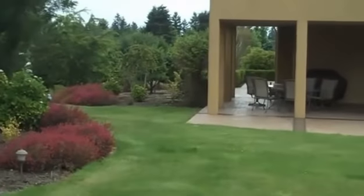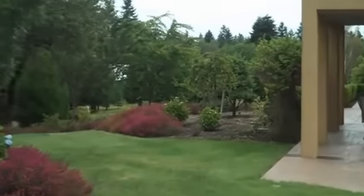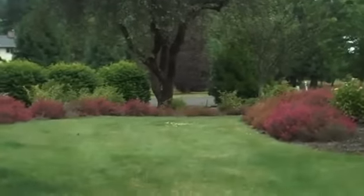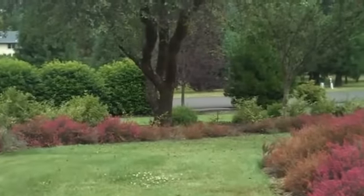What I'm going to have you do is take a walk with me real quick. Let's go this way. We're going to take a quick walk through the yard here so that you can get an idea and a feel for the expansive nature of the landscaping that I was dealing with when I had my mole disaster, my mole problem.